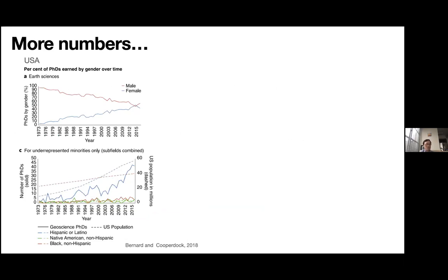Specifically in earth science, there's been an increase in the number of female PhDs by now. However, if you compare the racial distribution, the dashed line here means the total population in the US of a specific race. For example, the red dashed line represents the Black population, and the dashed blue represents the Hispanic population. Then you can see the solid line, which is the number of PhDs, grows with the increase of population for Hispanic, but for Black, there isn't a very clear increase. So we are really in this situation.